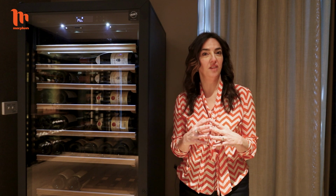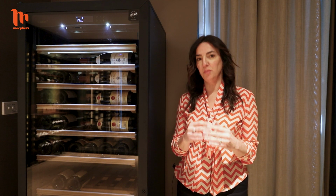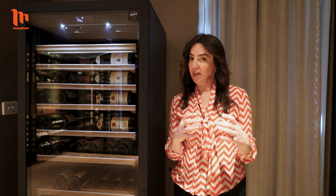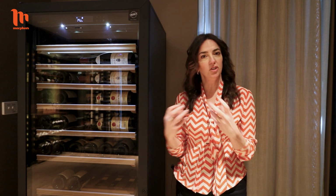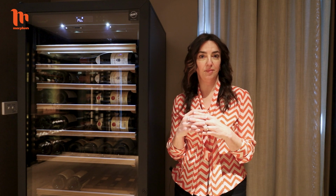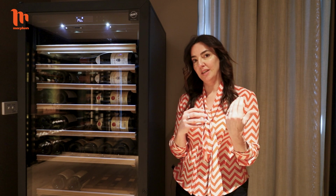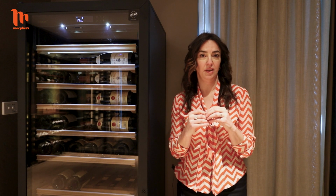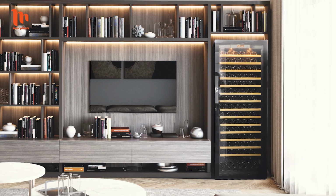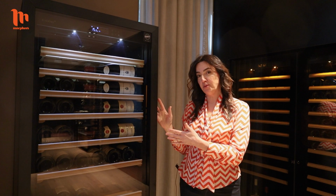Each of these ranges have the same cellaring technology to protect your wine collection. They have the same dimensions, the same energy efficiency, and depending on your shelving configuration, you fit a similar number of bottles in there. Finally, whilst they are all freestanding wine cabinets and look beautiful in your home, they can also be built into custom joinery. So let's have a look at La Première.